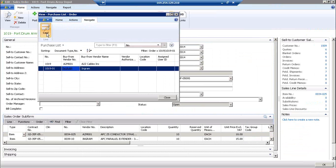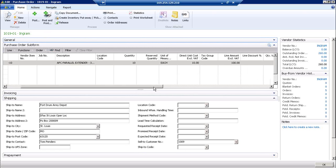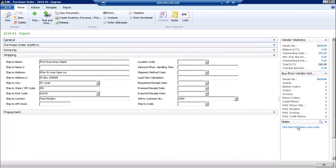And now I can go into that actual PO. So here's the PO, and you can see it's just got the 1 item because we were purchasing from Ingram just the extender. You can see where this is getting shipped to. And then the details regarding the shipment, I can look at the line level details. So everything from, has any of it been received yet? In this case, I can see that none. The quantity to receive is still 10. I could also look at any notes over here.